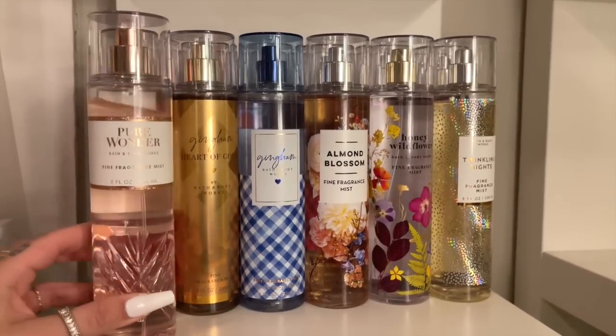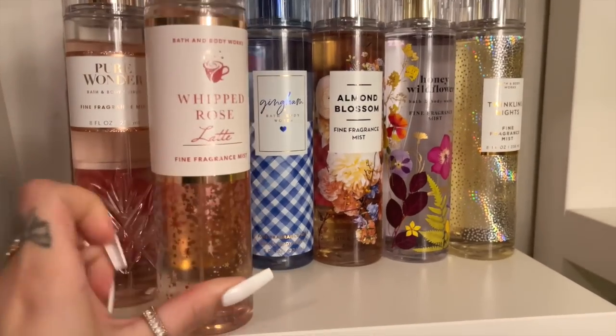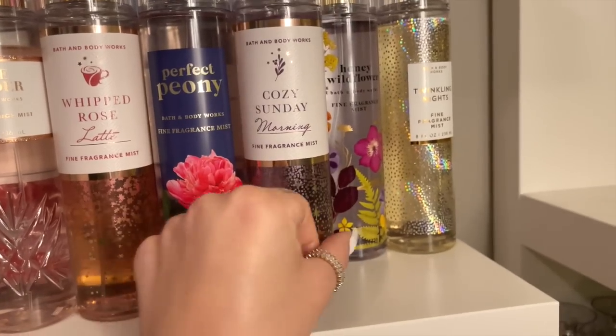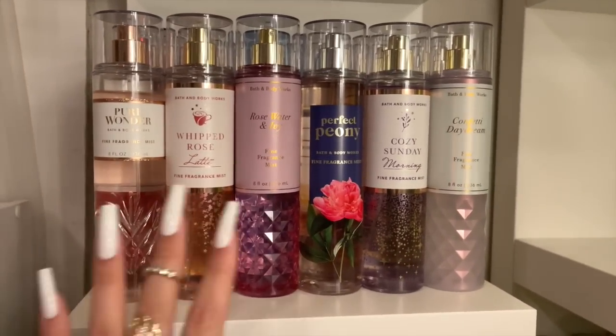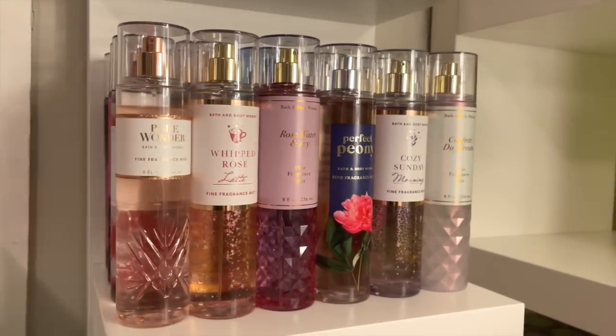Okay, and the last front row, to kind of keep a little theme, it's more of light pink colors. So I have Pure Wonder and also Whipped Rose Latte, Perfect Peony, Cozy Sunday Morning, Confetti Daydream, and Rosewater and Ivy. I think that looks pretty good. Just kidding, I moved some things around, but I think this flows together a little bit better. So that is what this section is looking like.